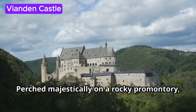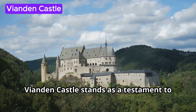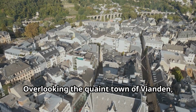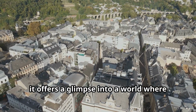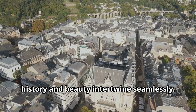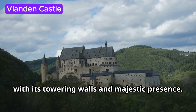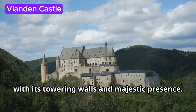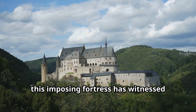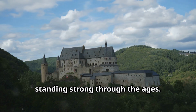Perched majestically on a rocky promontory, Vianden Castle stands as a testament to the architectural expertise of the past. Overlooking the quaint town of Vianden, it offers a glimpse into a world where history and beauty intertwine seamlessly. Vianden Castle is a sight to behold, with its towering walls and majestic presence. Dating back to the Roman era, this imposing fortress has witnessed centuries of history, standing strong through the ages.